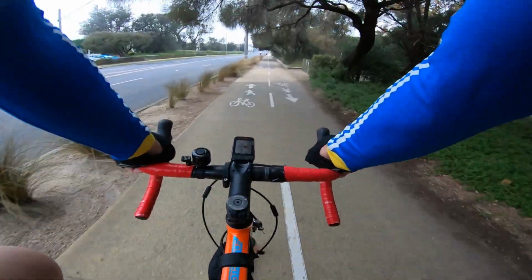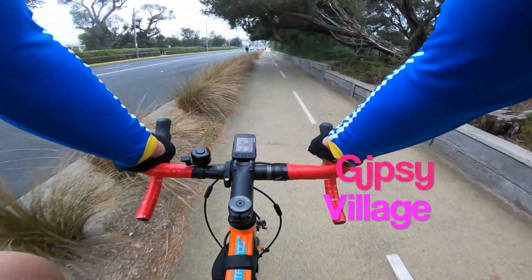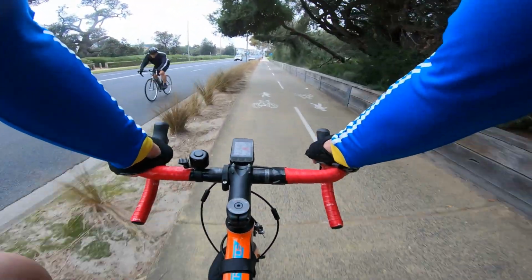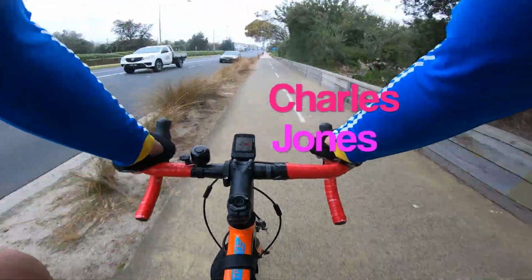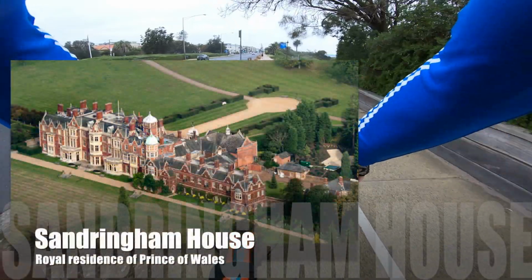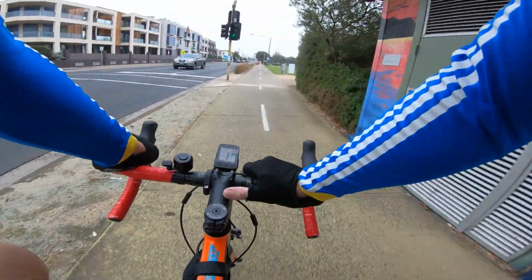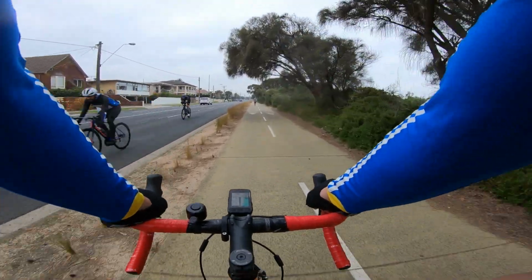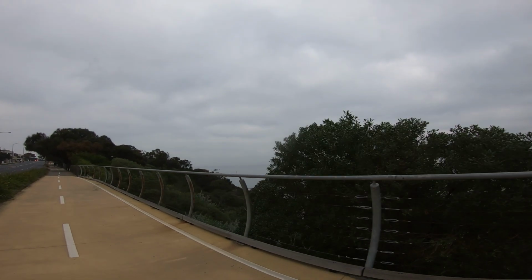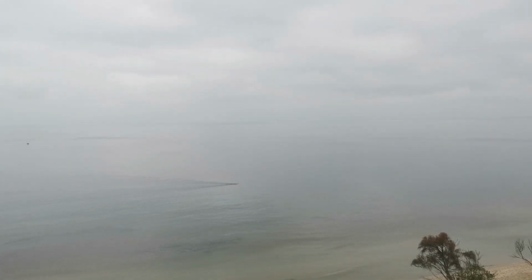So this suburb, Sandringham, was originally known as Gypsy Village. It was renamed by local parliamentarian Charles Jones in the year 1888. He named it after the residence of the Prince of Wales, Sandringham House. Look at that. Nice view. Nice view. Look at this beautiful view of Port Phillip Bay.